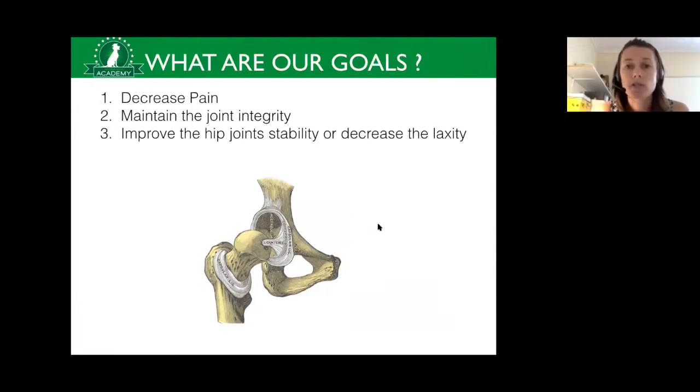So what are our goals in these cases? These are the things that we're going to focus on over the next few weeks. We know these pets have pain, and we want to decrease it. So pain in the hip itself, and secondary pain from all those tight spasming muscles. So over the next few weeks, we're going to chat about natural ways to manage pain. I'm going to show you how to do acupressure. I'm going to show you how to massage the back, especially the back, because that's usually where they're very tight.